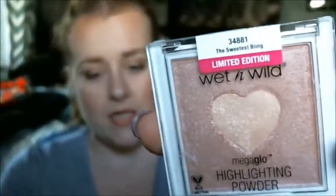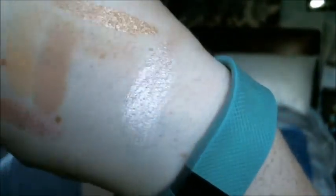One of my favorite highlighters this month has been one of the new ones from Wet n Wild. This is their Mega Glow highlighting powder in the Sweetest Bling, and I know it's pink. You know me, I don't like pink, but this highlighter is so pretty on my skin. You can see it's kind of more like a champagne pink.